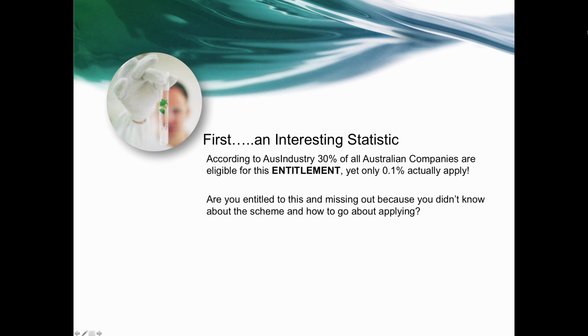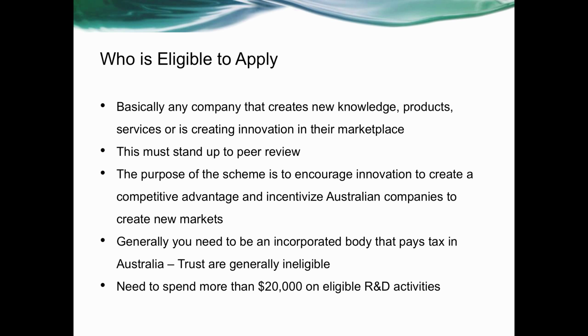Okay, so before we get into the detail of it all, I thought I'd share this interesting statistic with you. According to Oz Industry, 30% of all Australian businesses are eligible to apply for this scheme, yet only 0.1% actually do. Quite a staggering fact there, but obviously it shows the opportunity that exists out there for businesses to tap into this valuable resource.